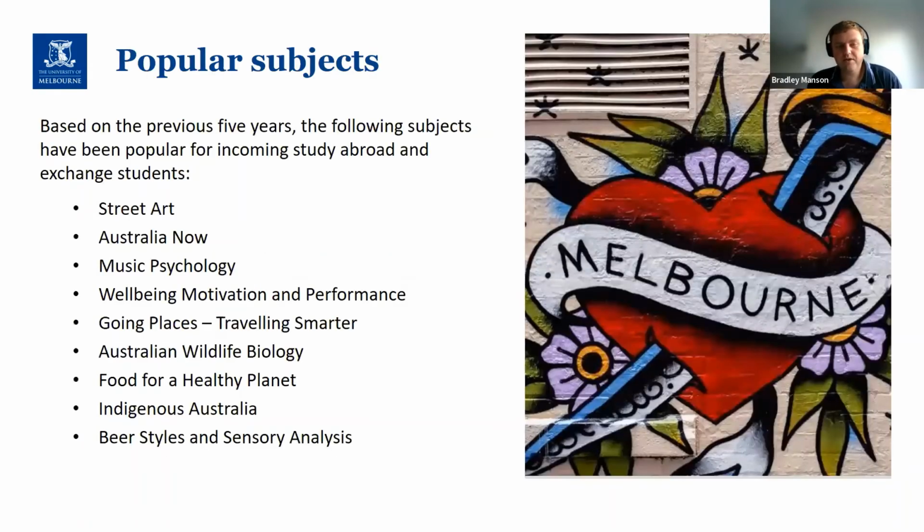These are some popular subjects. We find that when study abroad and exchange students come to Melbourne, they do a couple of different things. They may do 1 or 2 subjects towards the major and then 1 or 2 subjects towards learning about Australian culture and history. When students travel halfway around the world, they tend to want to learn a bit about the country that they're spending the next few months in. So these are quite popular subjects that previous study abroad and exchange students have taken.